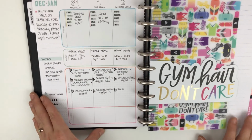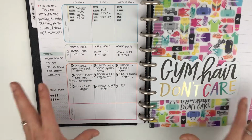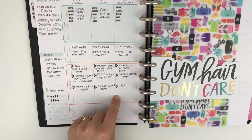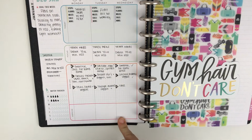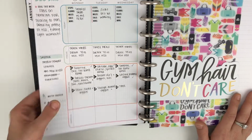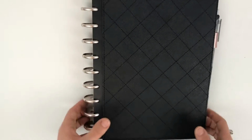But then I hop over here, and it's a little bit different this week. I started a new diet. I'm focusing on my diet. I'm not doing a workout, but normally I would see what it is I'm supposed to be eating for the day, what my workout is for the day, and that's kind of it in this planner. And we come back to all of these later on. So that's that one. And then I'm trying to find a place to put it.